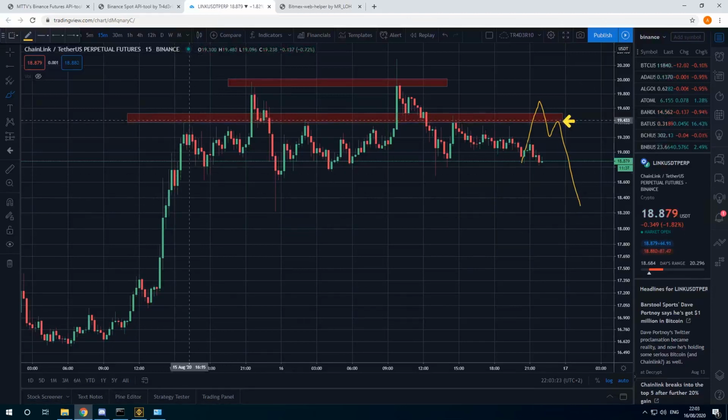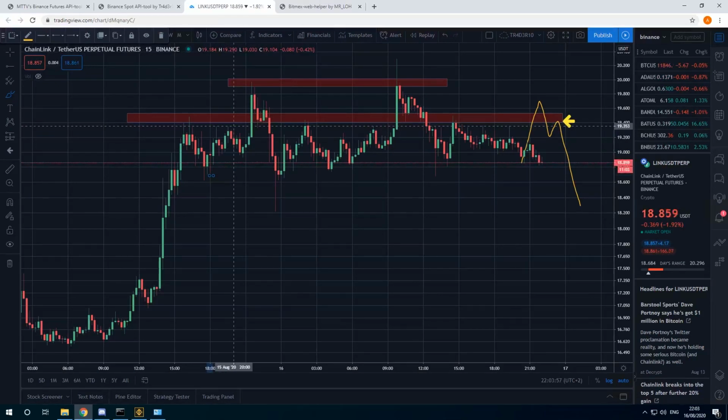Let's see, I didn't enter on this pump. I didn't know the target yet, so I stayed away. I didn't take this long either. I did take this long because I had an easy stop loss. So I took a super small scalp long here. My target was here, which I got.